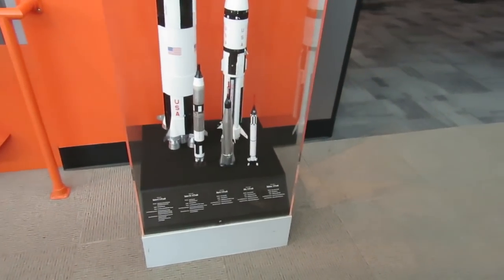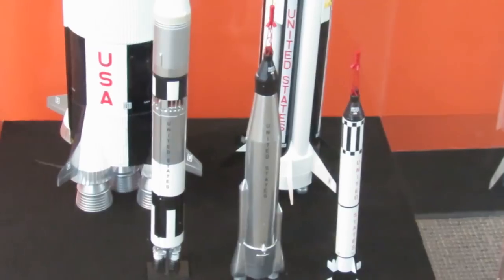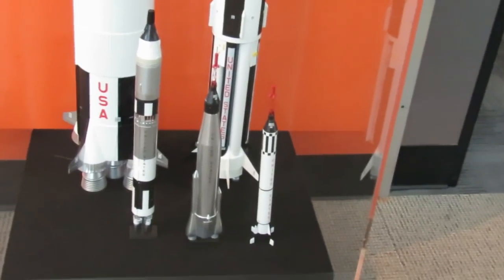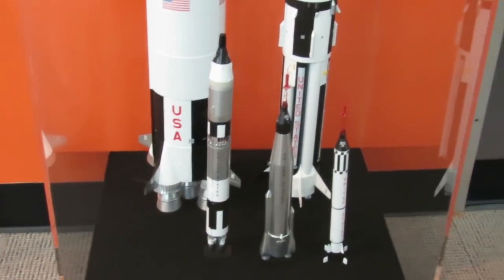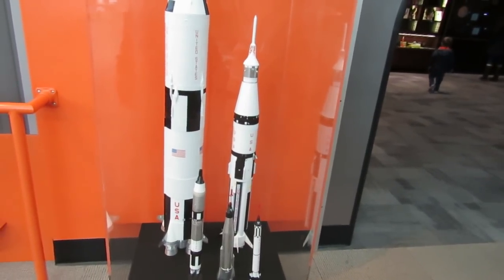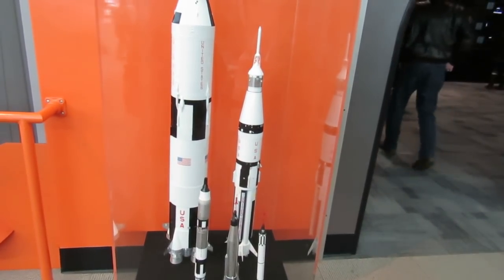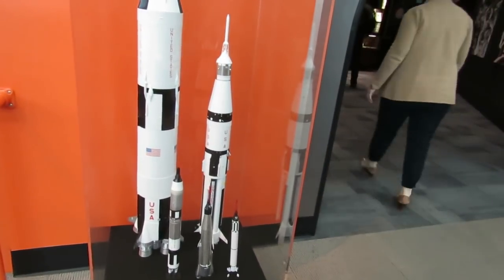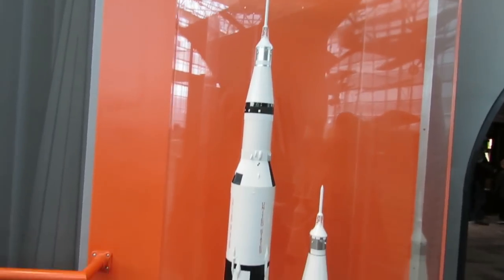Anyway, a Redstone rocket, an Atlas rocket, a Titan II, and of course the Redstone and the Atlas were used for the Mercury missions, and the Titan was used for the Gemini missions. Then you got a Saturn 1B, which was used for the smaller Apollo missions when they didn't have to carry as much stuff up or achieve the same velocities. And then of course the Saturn V, which was used for the missions that actually went to the moon.